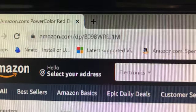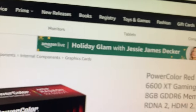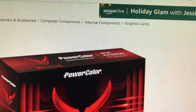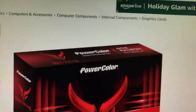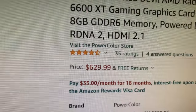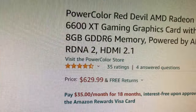So what you can do is take the basic URL, not that long, messy one, and just add that ASIN ID that you got for this product. And then here is the new URL. There's the new URL. I'll go back to it. What happened? $629.99. What does that mean? Rocco Taco Channel, you just saved me.